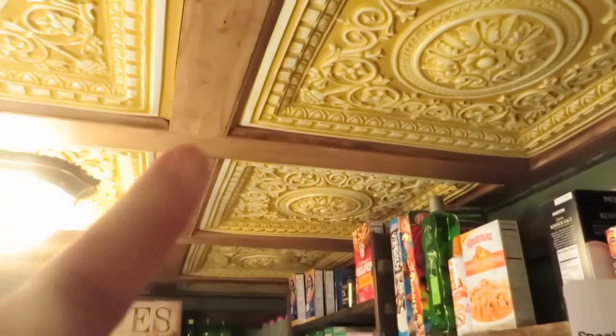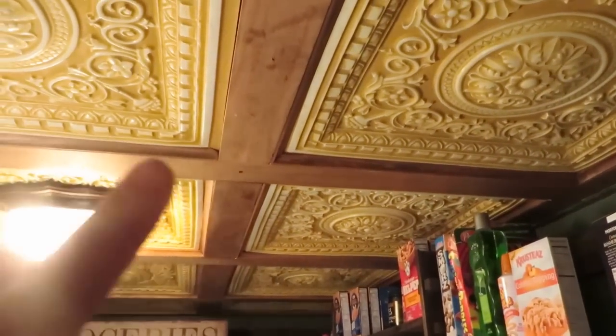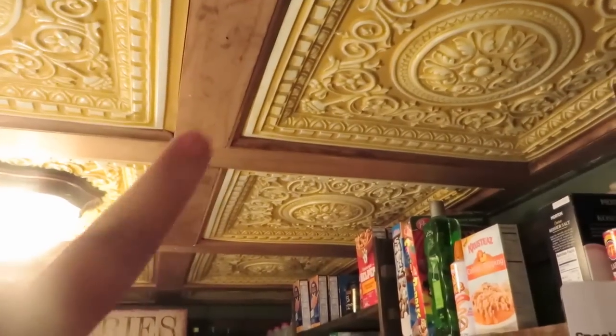I'm going to show you my pretty ceiling. I really like the ceiling that Tom built in here. It looks really nice with the coffered ceiling like that.